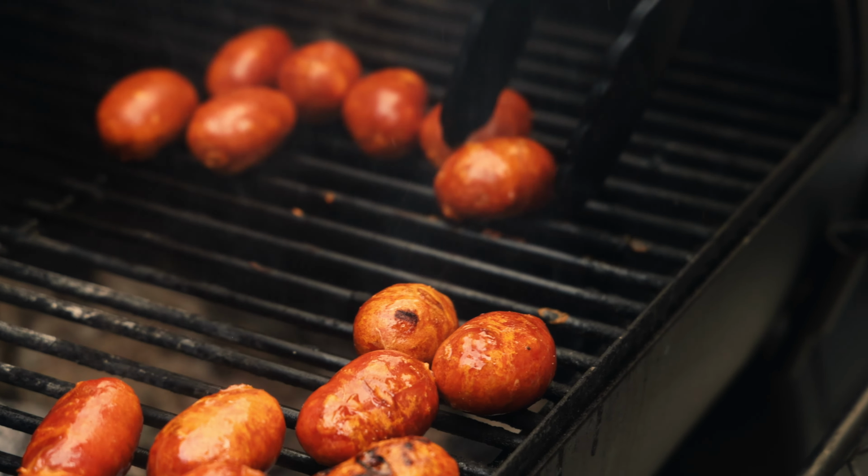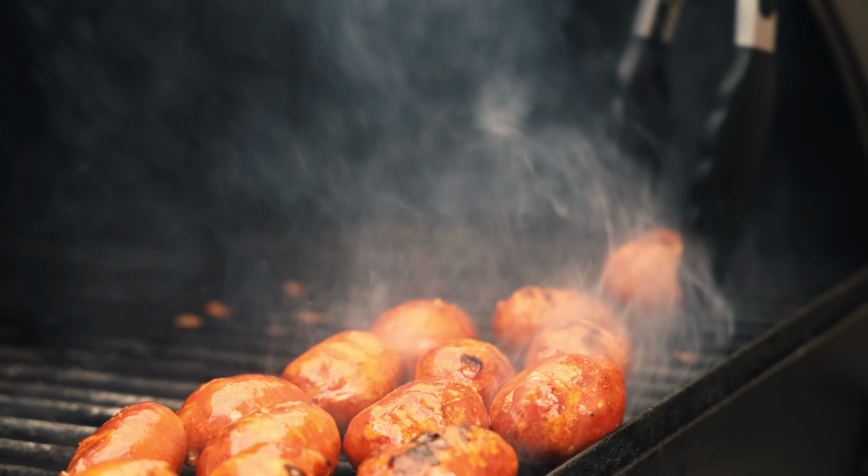What does Ben say? Look at those 16 sausages. The Parmesan is going on the potatoes.